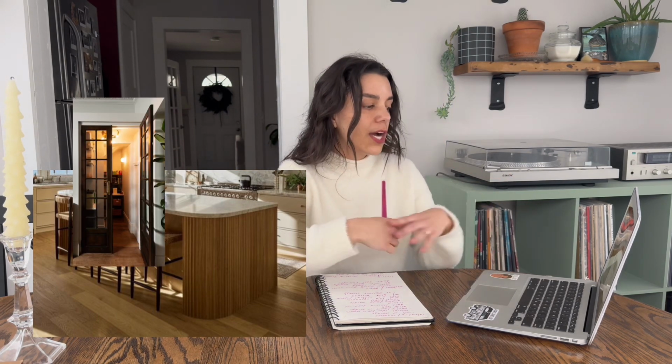And then the marble countertops, I want them to be kind of bold. Marble will be on all the counters, so on the island and the rest of the countertops. Also, I just realized I forgot to look at a backsplash, but we'll get there, I guess.